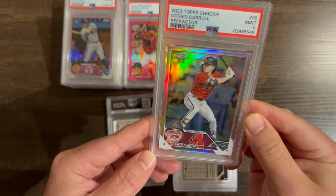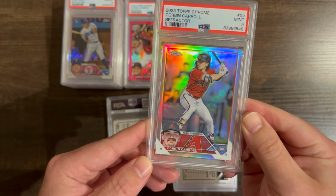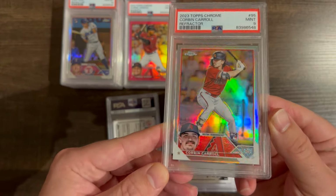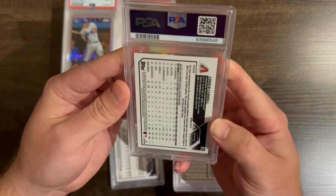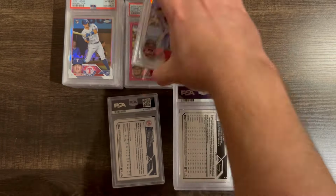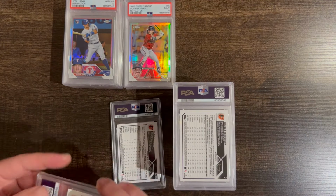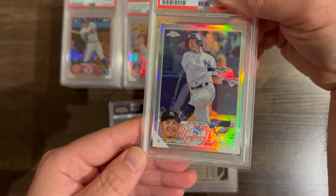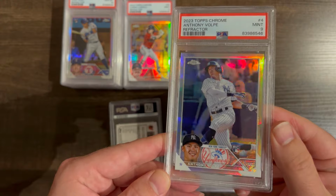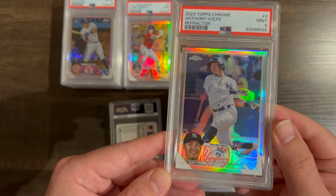I wonder if that's centering. I don't know why that got a 9. That's a crack out candidate. That should be a 10, in my opinion. See? This is not good. I might have to resend these. There's nothing wrong with these.